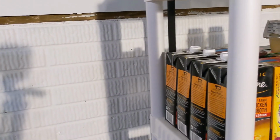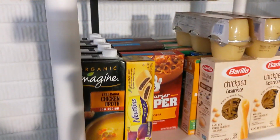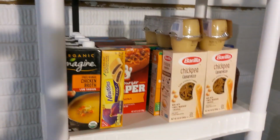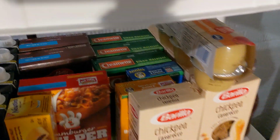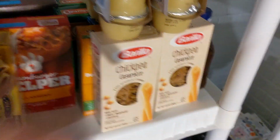So we do have a lot of chicken broth that we got around the holidays when it was really cheap, around like Thanksgiving. Some potatoes and some Hamburger Helper back there, some Fig Newtons in front, definitely some mac and cheese and some pasta. Try not to get in the way of the light. This is all pasta back here, Creamette. Got some Annie's mac and cheese, some applesauce for the boys.